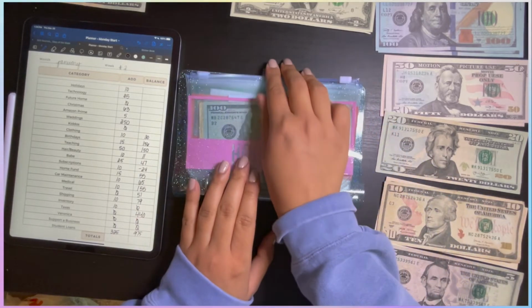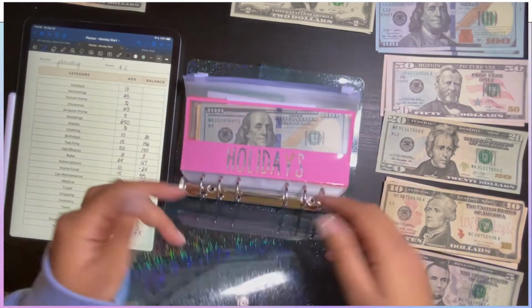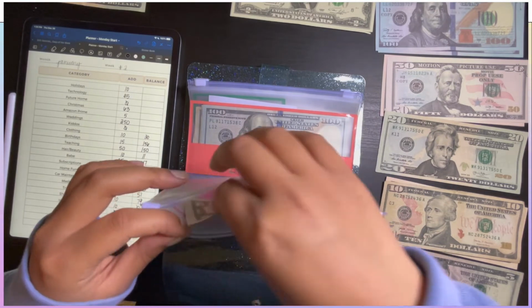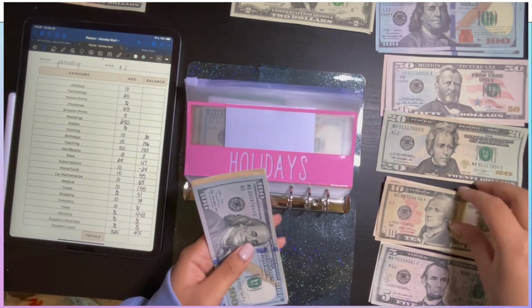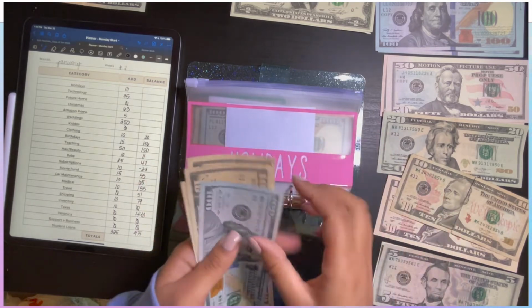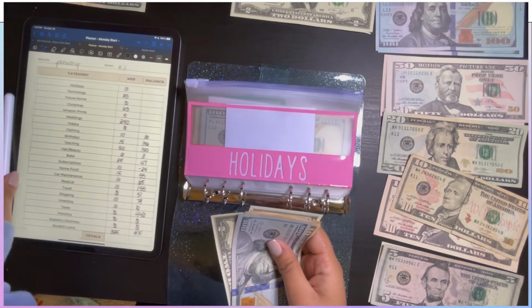All right, last but not least, this binder is coming up. We're gonna start with holidays, and that's gonna get $10. So this is where our New Year's Eve stuff is gonna come from if we were to do something on New Year's Eve, and then Valentine's Day as well. So in here we have 100, 110, 120, 130, 135, 137.